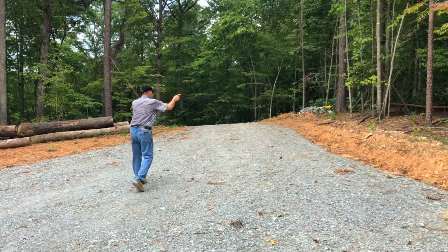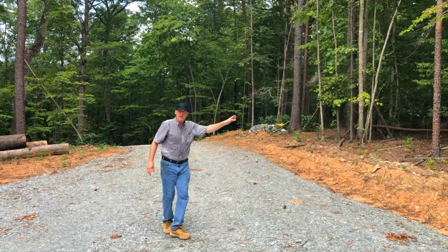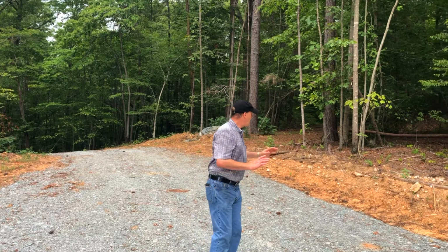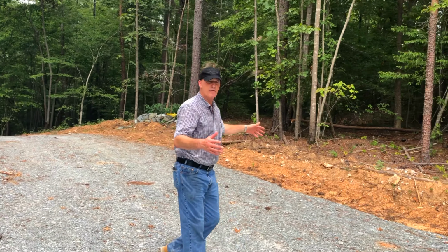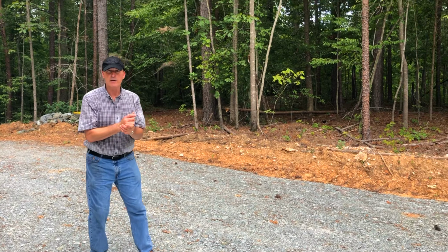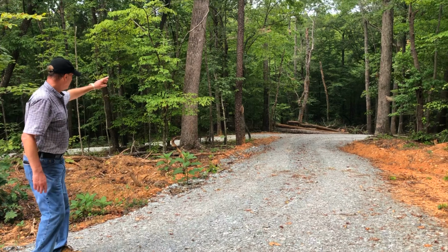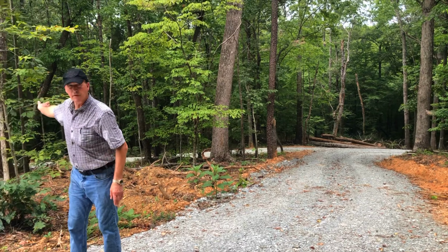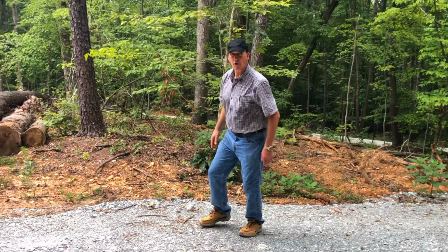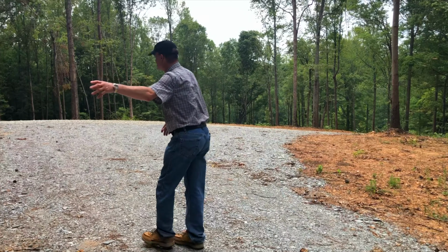There's another home in the distance. I would say 800 feet or so through the woods, through the forest here, well out of sight. They left a large buffer strip, and so did we, to keep the homes separated. The driveway we came in on, you can either come up here, spin right around, and go right back out. Circle drive's pretty sharp.